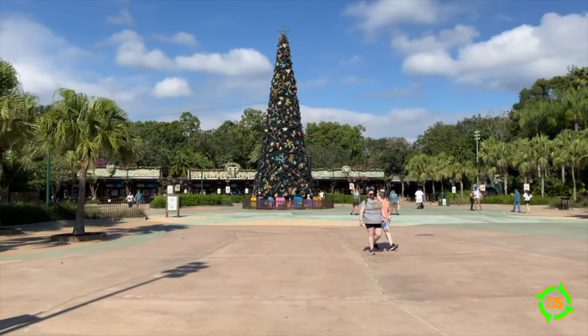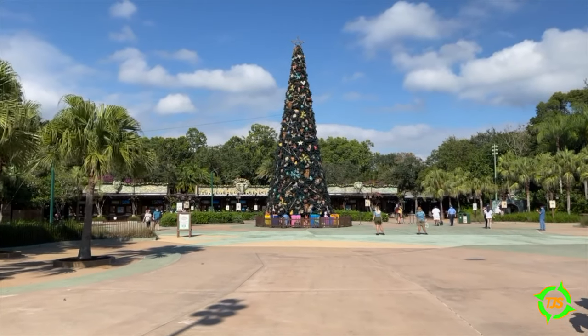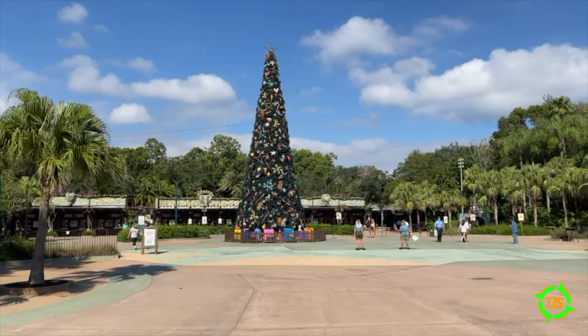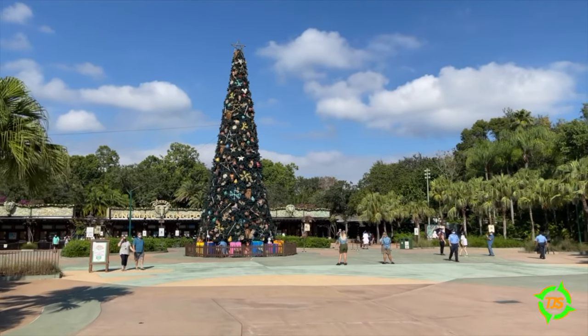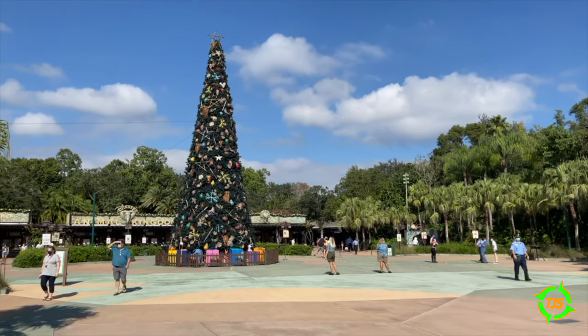Well, it is the holiday season, and Walt Disney World has done it again. They have brought out the magic here at Animal Kingdom. I love it. This tree is beautiful. I am about to enter and enjoy the day. I want to go see what other Christmas decorations I can find. I'm excited. For me, it's Christmas.